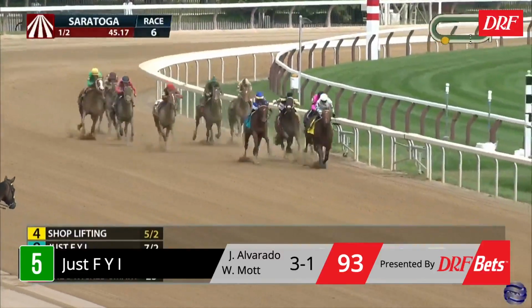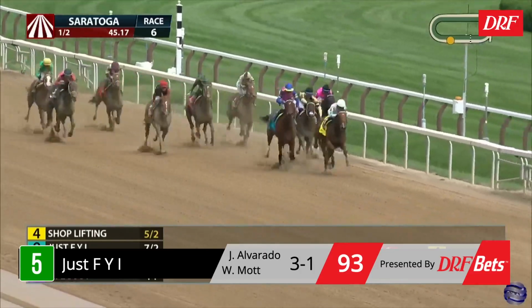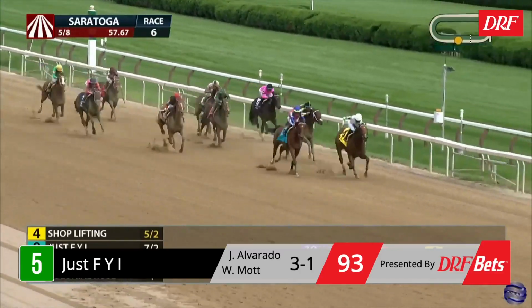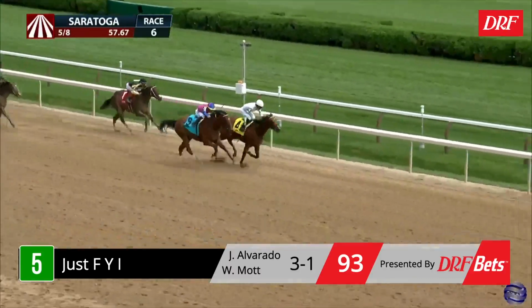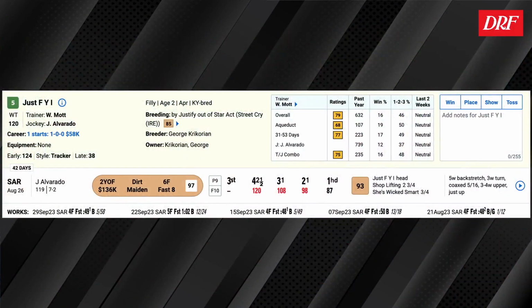She had worked in company with some other Belmont trainees leading up to this race, took some money when she actually made it to the starting gate, going off at 7-2 here in their typically loaded Saratoga 2-year-old maiden race. And she really does almost everything right. She broke about a half length slowly, but quickly got into the race after that, raced wide, and was just able to grind down another first time starter to get the job done.